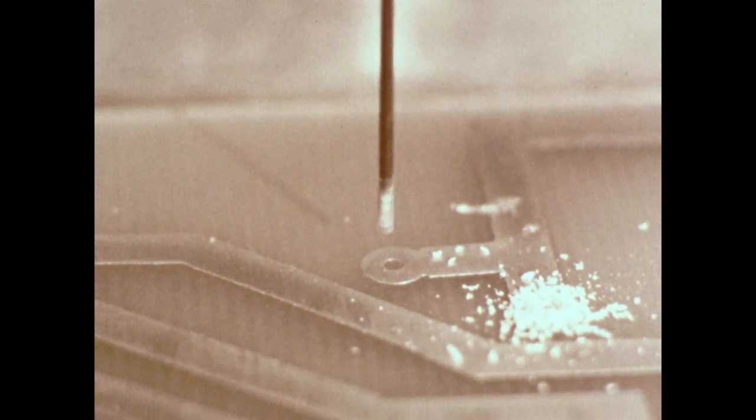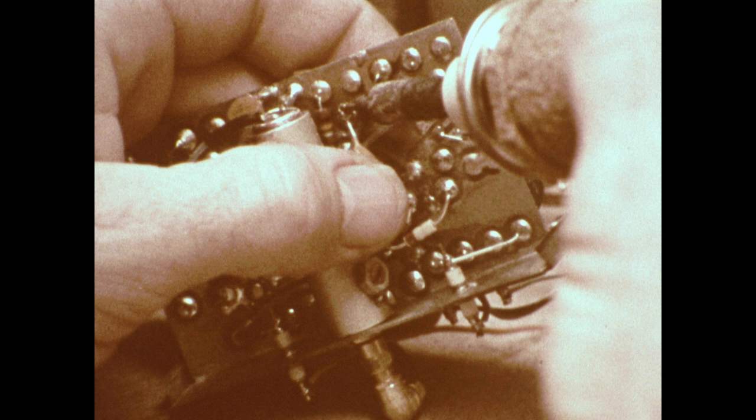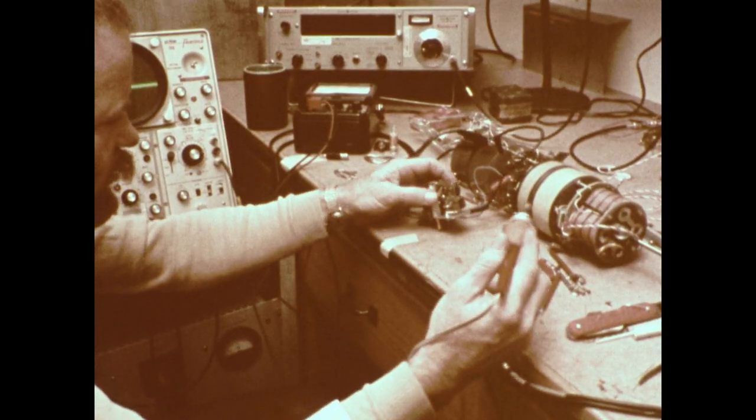In addition to the exacting inspection and calibration of each sonde's electronic components, the engineers continue to test new methods to improve the sonde's performance.